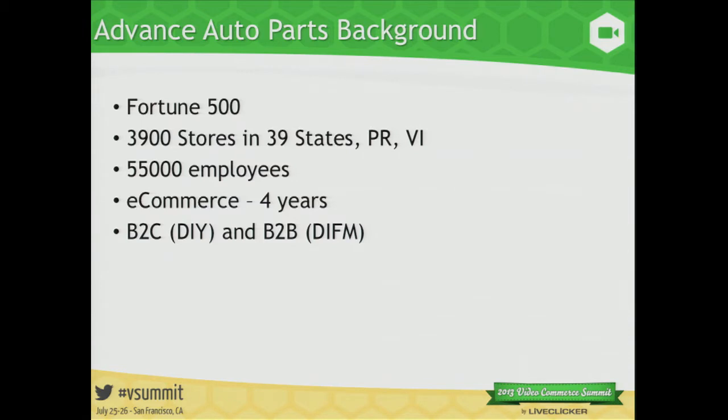So just a little bit about Advance Auto Parts. We are a Fortune 500 company, about 82 years old now. We've got about 3,900 stores in 39 states, primarily east of the Rockies. About 55,000 employees, but we've only been doing e-commerce for 4 years now. As an older hardline company, they hadn't really thought about e-commerce until recently, and so I'm very glad to have been part of bringing that into the fold at the company.